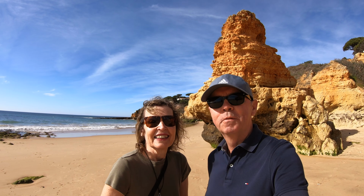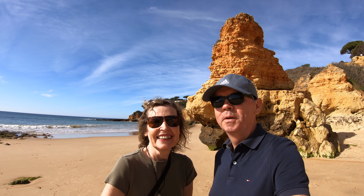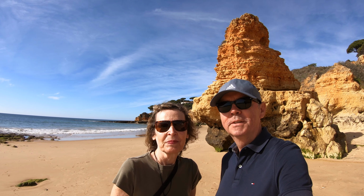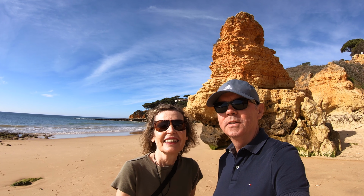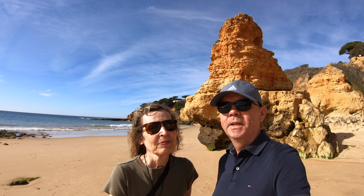Wow. So we almost have the beach entirely to ourselves. Isn't it lovely? Beautiful Sunday morning on the beach, and just look at the waves coming in. It's gorgeous, just gorgeous, and you feel the warmth of the sun. Yeah, it's just beautiful. It's really nice. And it's just great scenery behind us.